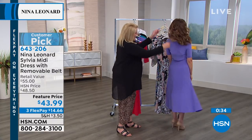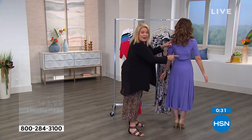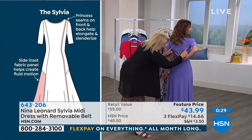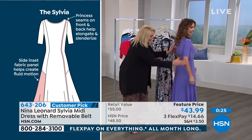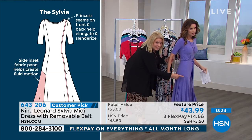Can I turn you around? Yes, you may. And then there are two in the back, and it comes without mics, by the way. And here we go, it comes all the way down the side. Now I'm going to turn you to the side. This is the important part here, girls.